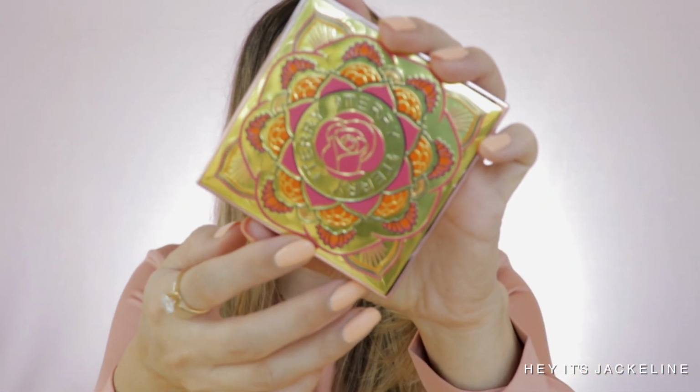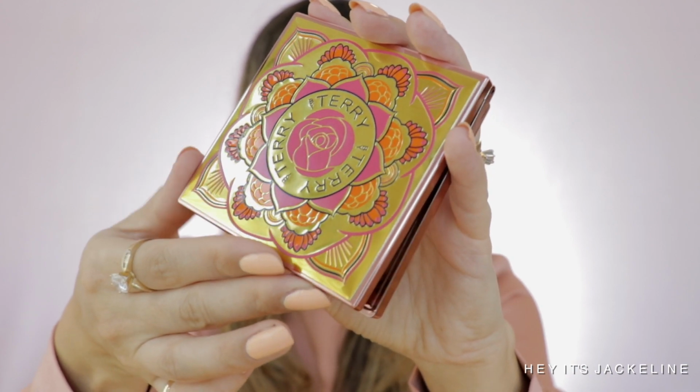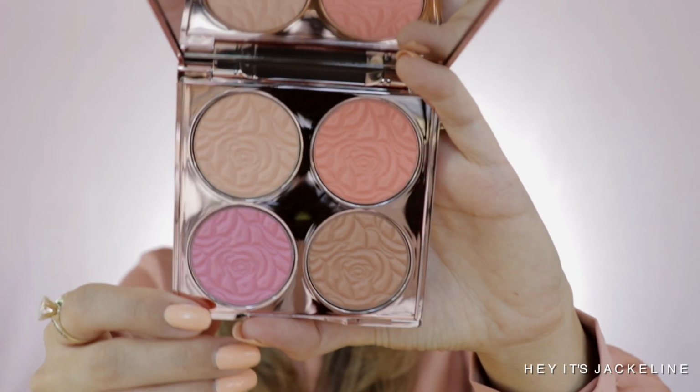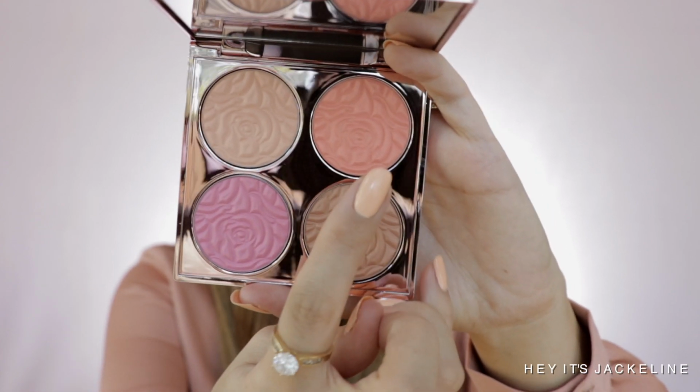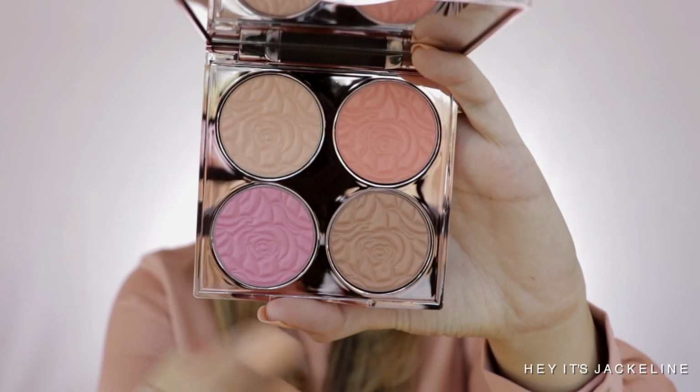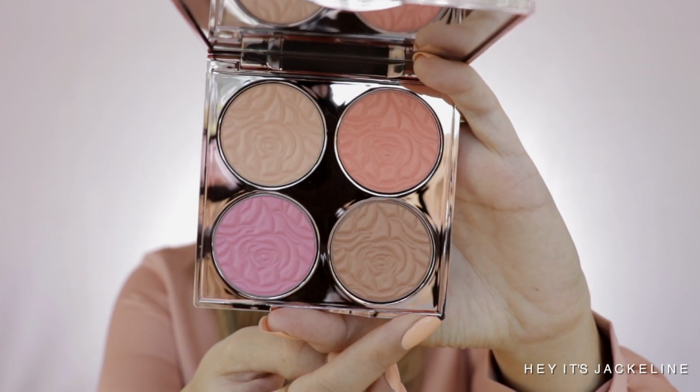And I love even more that the design is carried on in the actual compact. I mean, it's as pretty as the card. And then let me show it to you. These are the 4 shades. These shades are my shades. I love this coral tone, this pinky tone. Then you have your highlighter right here and your bronzer right here.